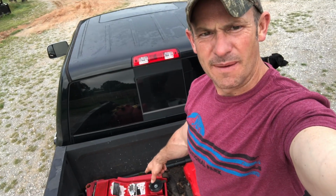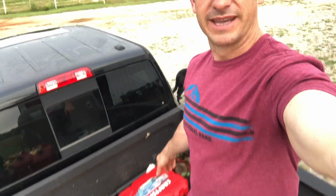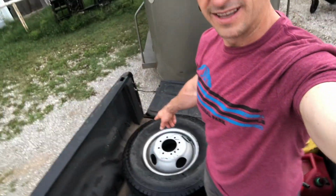The other things that will always go with me on a trip like this is a big jack, a good mechanic set of wrenches and sockets, tire tool, and of course a spare tire. Those are my absolute necessities to travel with. I'll give you another tip too.